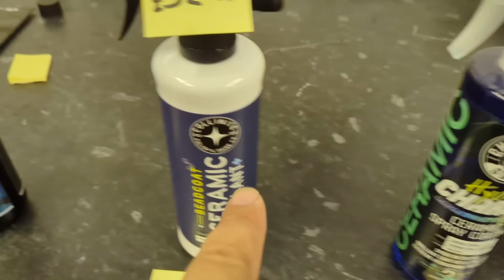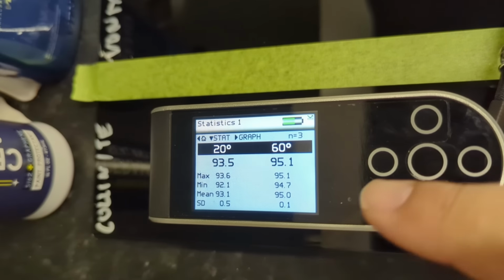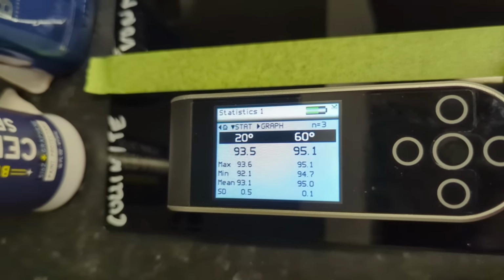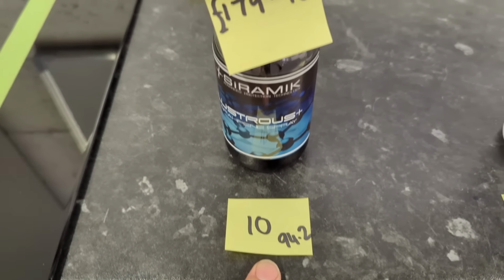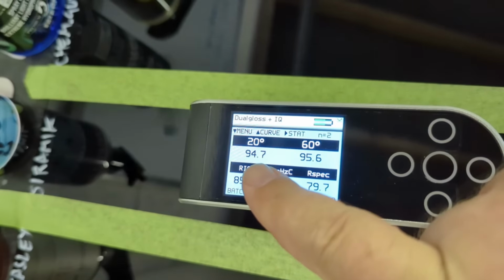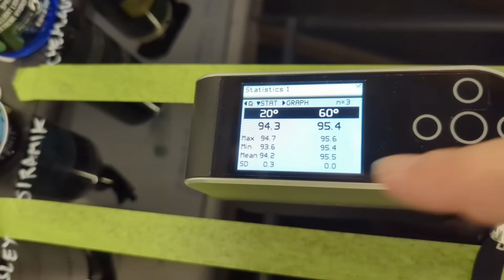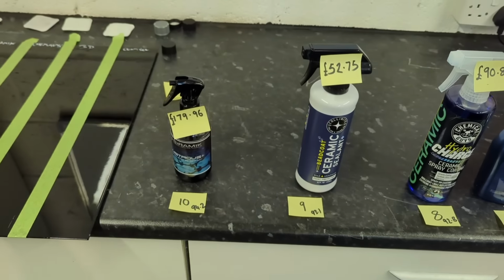So that's the podium for the Chemical Guys. In second place, the Collinite Beadcoat with 93.1. And then really, with a good jump up and some stonking reading, was the SiRamik with an average of 94.2, which is an impressive reading. So there is our winner on gloss, and there's our podium.